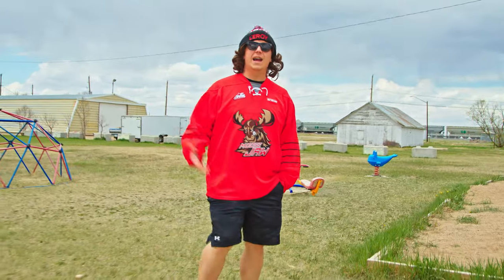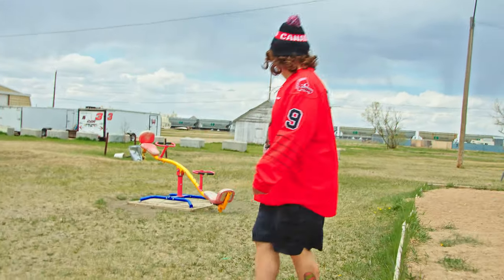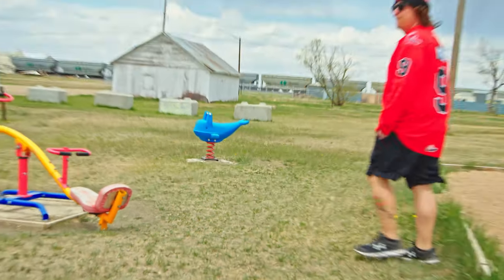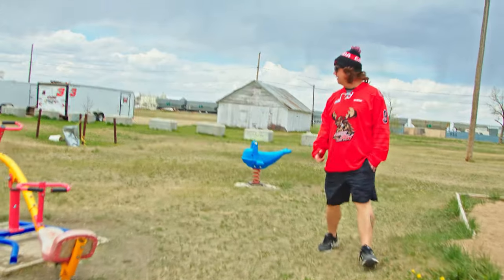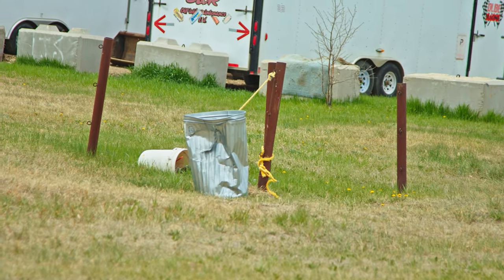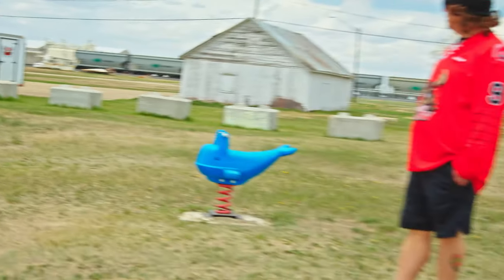Over here, I've got a whale of something to show you. Literally, look, it's a whale. And one of my favorite features of the town playground is the garbage can securely fastened to the pole. We're not losing garbage cans around here.